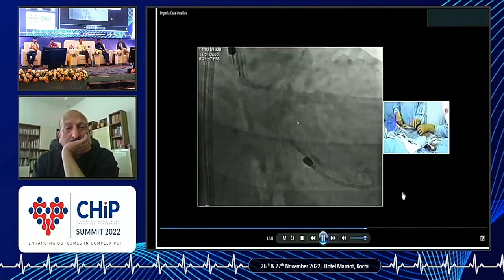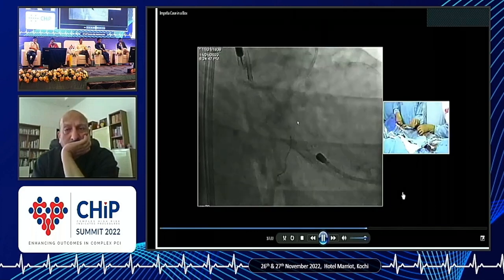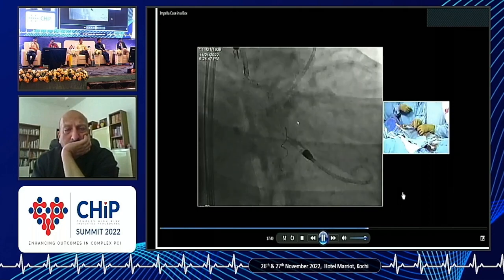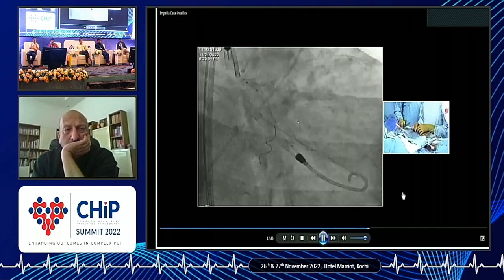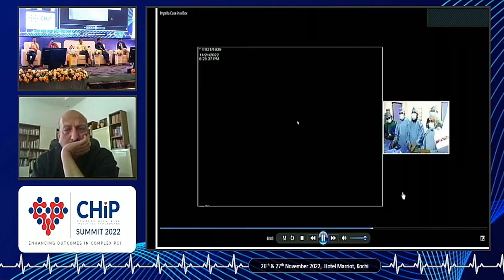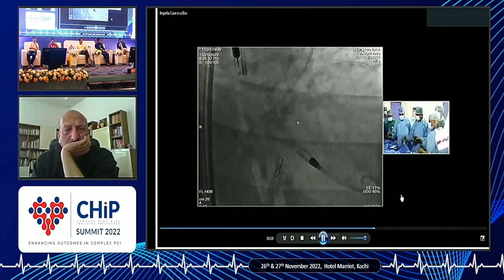So I'm now doing a POT with 5, 10. The PA pressures are now 29 by 11. So see how the hemodynamics is changing. 1, 2, 3, 4, 5, 6, 7, 8, 9, 10. Deflate. We are fine.